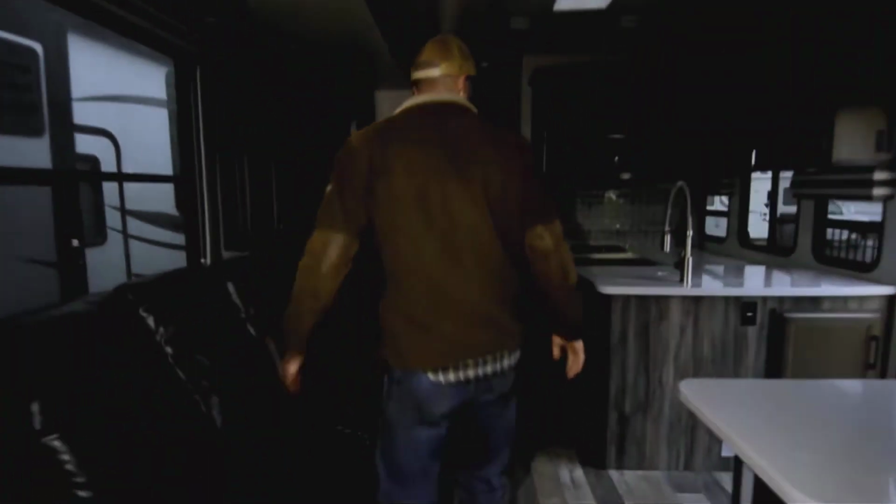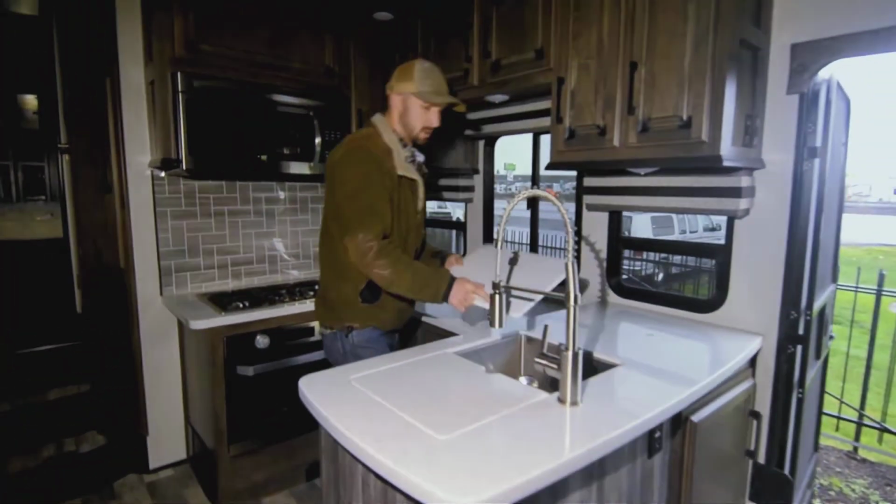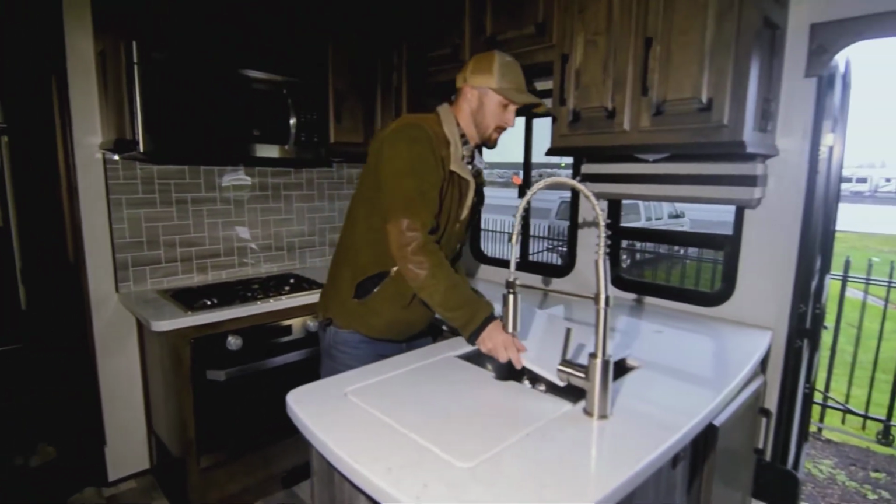Moving back into the living room. Super cool U-shaped kitchen here. Really well made, it's good quality too. Solid surface counters, those are things that last.